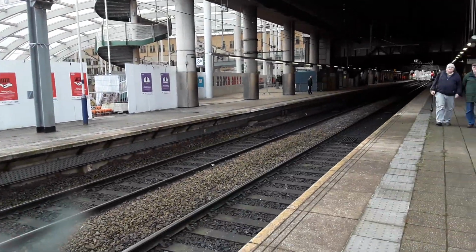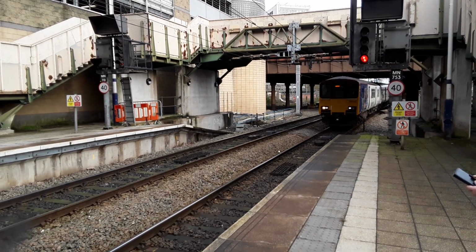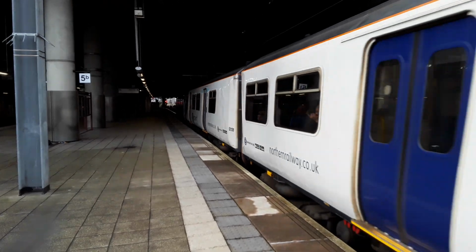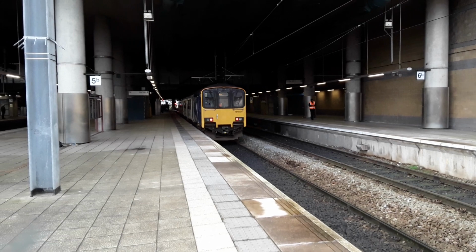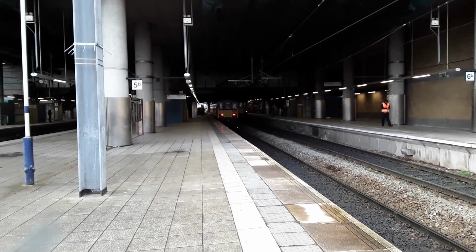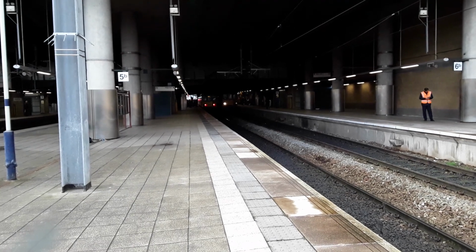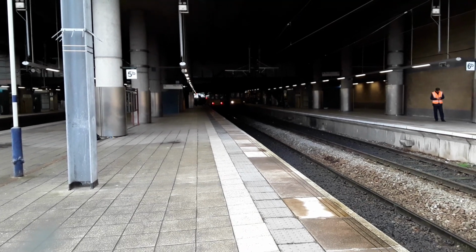So, let's see what else shall turn up. Okay, the next train to arrive is going to be 15126 of the 1241 Northern service to Clitheroe. Also, I hope to get some of the terminating services on the far platforms that the construction work is kind of blocking.